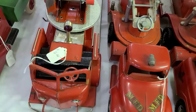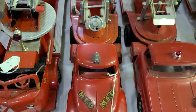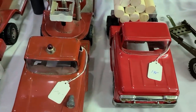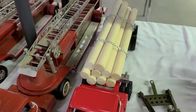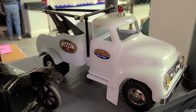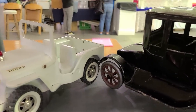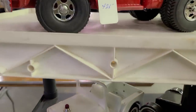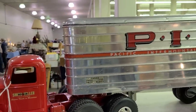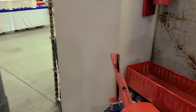Lots and lots of fire engines. Beautiful condition too, at $250. There's a lumber truck for $140. Beautiful. You're back again. $190 for this service truck. Model T. Tonka Jeep. Here's a nice tractor trailer. Pacific Intermountain Express. Hi. See them running around all the time in our area. Over here he's got some more.